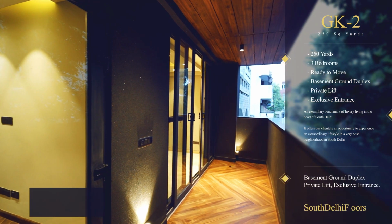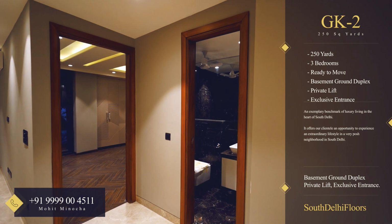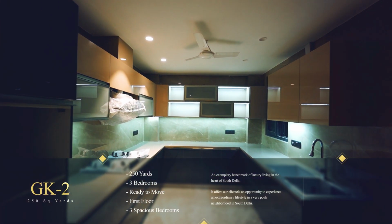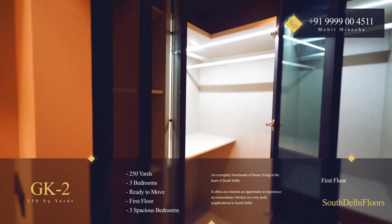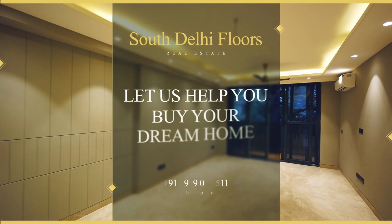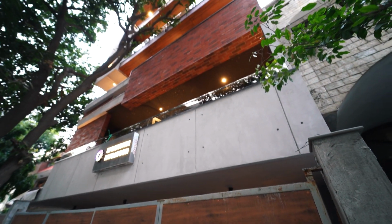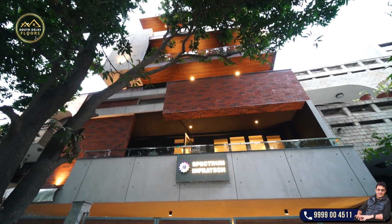It's a 250 square yards property and it has a basement, ground duplex as well as a first floor. An exemplary benchmark of luxury living in the heart of South Delhi. This property offers our clientele an opportunity to experience an extraordinary lifestyle in a very posh neighborhood of South Delhi. A very subtle and beautiful elevation, and it is located on a very peaceful road of GK2.